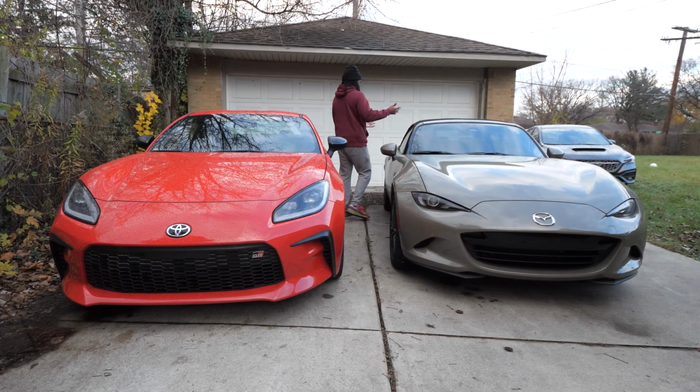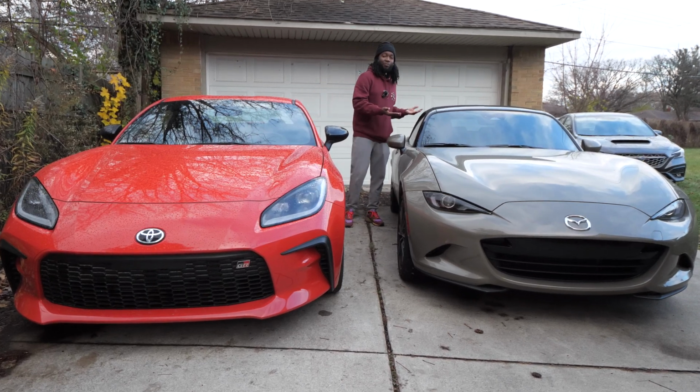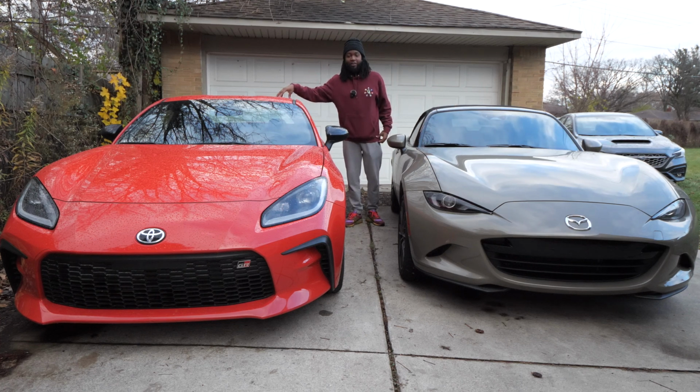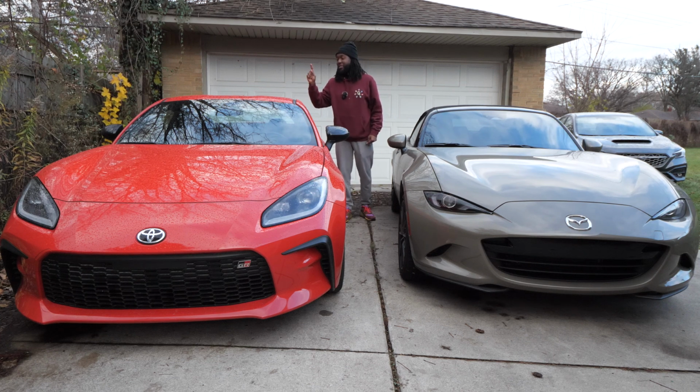GR86, Miata. GR86. I had to roll with the Miata personally. This is my Miata here. Shout out to Toyota for sending me the GR86. But that's not to say that this isn't a car that I wouldn't have purchased, because I would have.